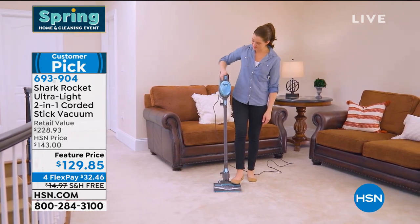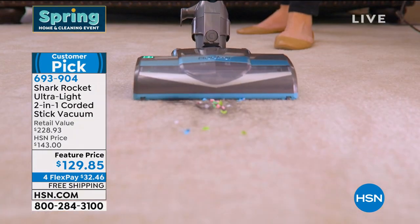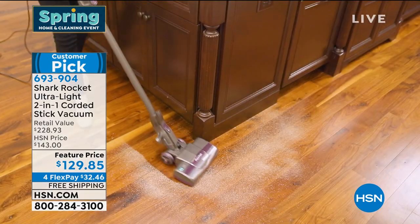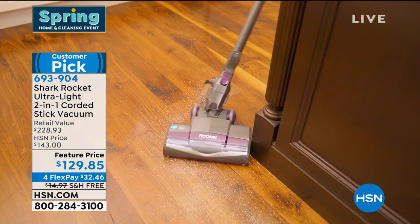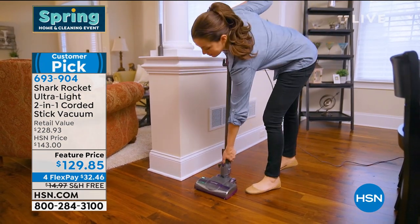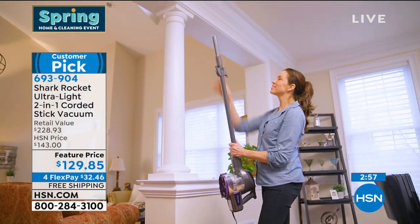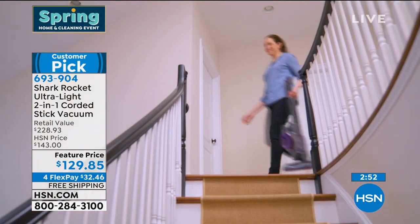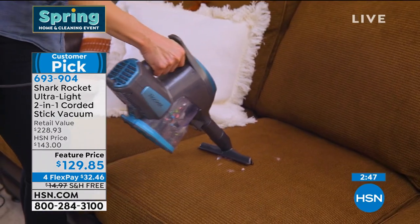So you use it as a stick vac. It hangs at the bottom so it can actually stand up, because usually stick vacs topple over because they're top heavy. Then you clip it on the top and get the job done. There's that swivel steering, so it really gets in those corners. You can turn easily and get every little crumb or feather or confetti or sprinkles that you need to pick up. And when you need to reach those high areas, you have the handheld. It's only 8 pounds, so it's not a daunting task to go up and down the stairs.